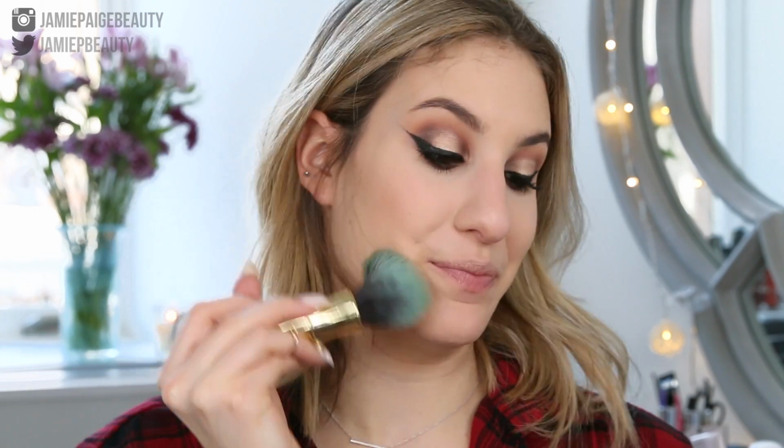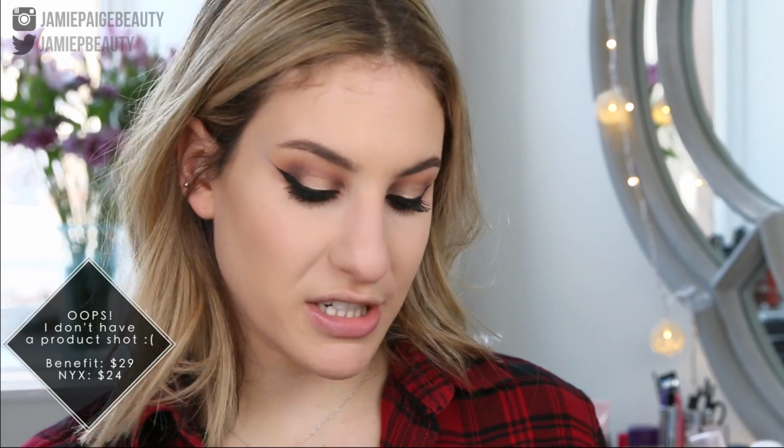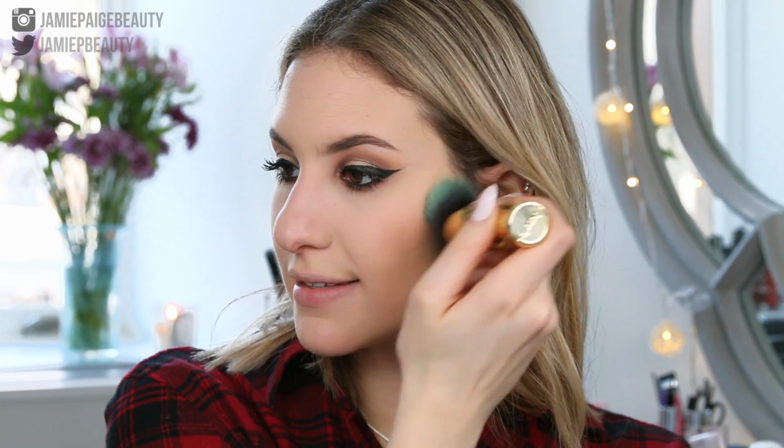So for my bronzer, I'm going to be taking my Hoola bronzer just to warm up my complexion just a little bit because it's looking a little flat right now. And then for the other side of my face, I'm going to go into my NYX Contour Kit and I'm going to grab a little bit of this shade right over here, which is a very similar color to the Hoola, and apply it in the same areas.